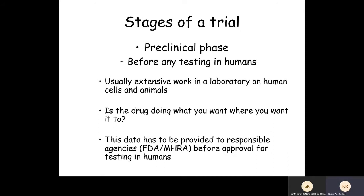Data from preclinical phase testing is what is ultimately submitted to the agencies that will issue approval for any testing in humans to commence. The preclinical testing phase lasts a variable amount of time. So, for example, a drug called poloxamer, which was trialed in sickle cell between 2010 and 2017, was in its preclinical phase in the lab for about 32 years before any in-human test happened.